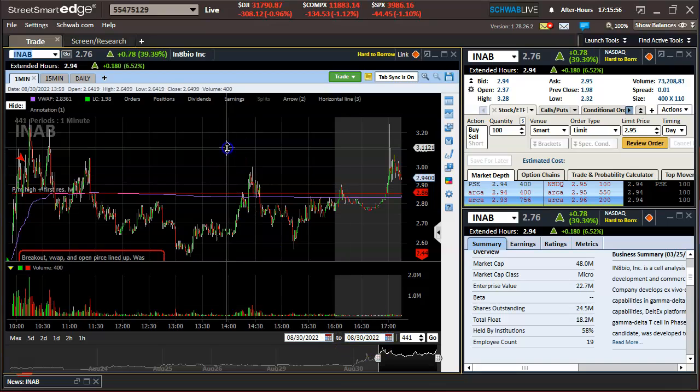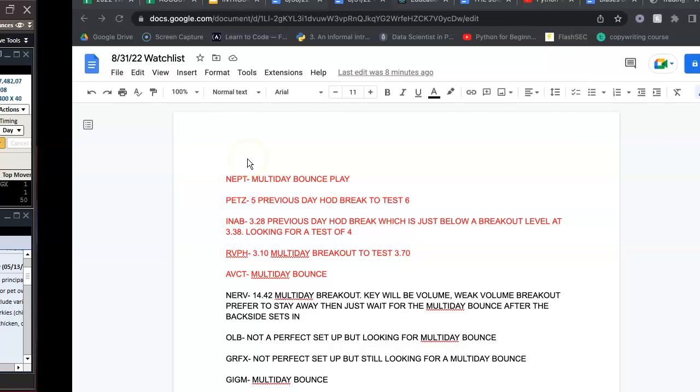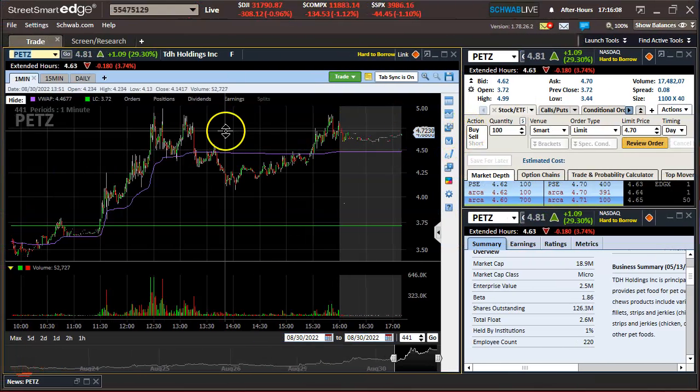There were other plays like PETZ. This one was right out of the watch list from yesterday. Here we had PETZ, NEP, and OLB. This one had a great move. Was looking forward to get the 5. High days 4.99. Absolutely great call there.